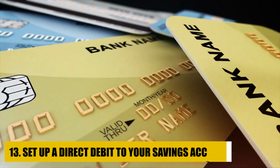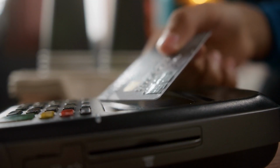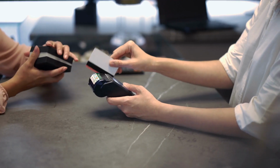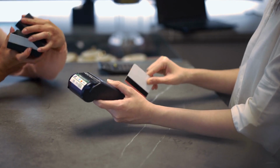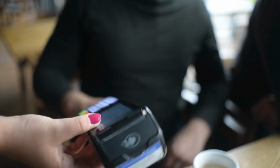Number 13. Set up a direct debit to your savings account. Setting up a direct debit to your savings account is another excellent way to save money for a trip. Call your bank immediately if you haven't already. You are not permitted to spend this money until after you leave on your trip. No matter how much or how little you set aside each month, you'll soon see your savings increase.